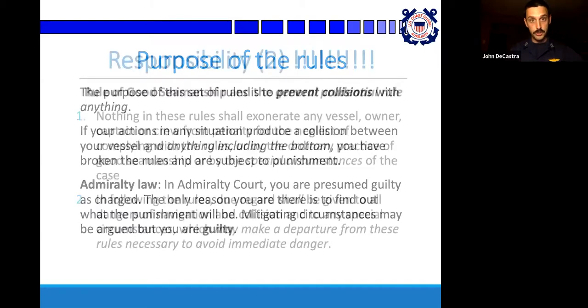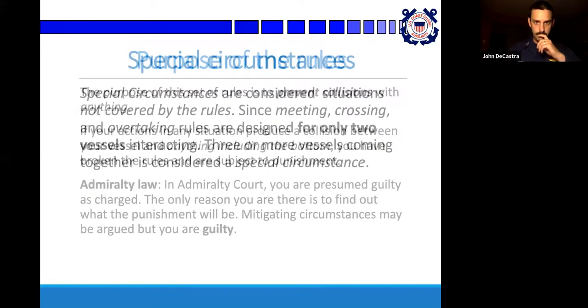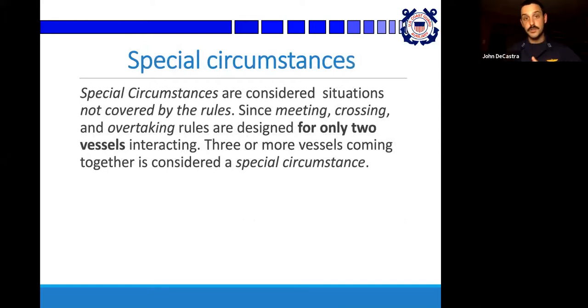But rule number two, in my opinion, and it is strictly my opinion, is the most important rule to understand, that no matter what you are doing, you are responsible for avoiding collision at sea. And then there are different special circumstances too. So the rules can only specify a certain amount of things. You can only write so much on paper. And in reality, there is an infinite number of possibilities and solutions.